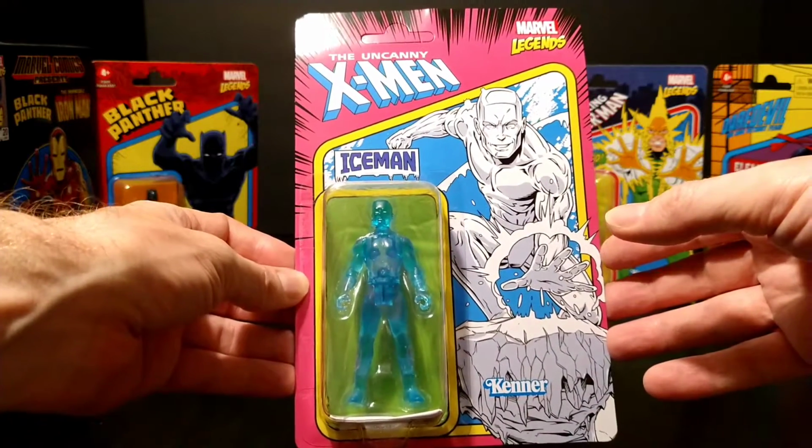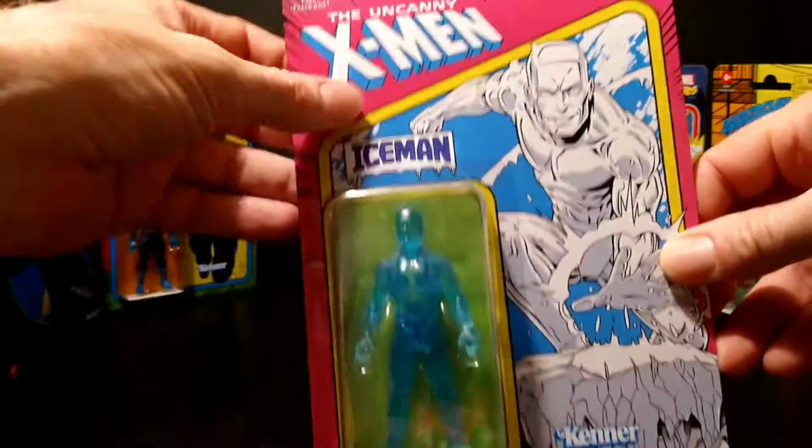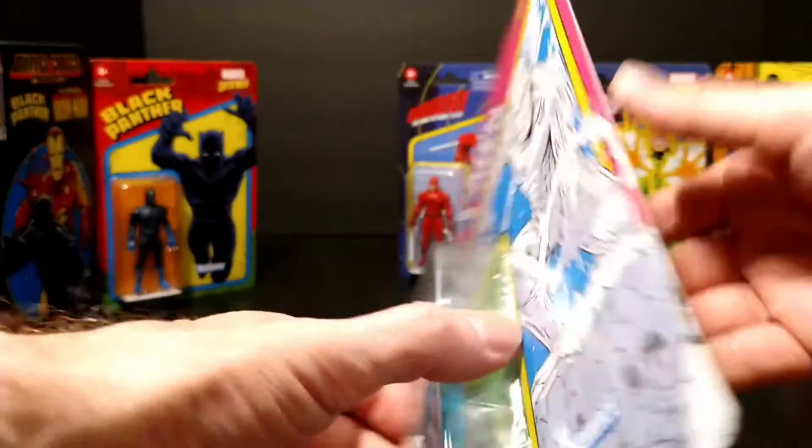So, I bought two of this one. I bought two of the Johnny Storm or Human Torch.